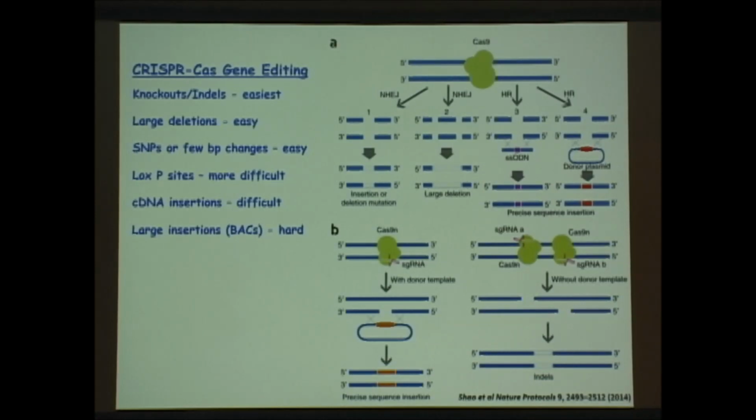LOXP sites are also more difficult. If you're trying to flank key exons with two separate LOXP sites, we're going with two different CRISPRs and two different repair templates to introduce those LOXP sites. What happens is you'll get one that goes in, but then the other one doesn't go in, or if it goes in, it'll go in on the opposite allele. So getting two LOXP sites in cis and not in trans is a low efficiency proposition. So now, if you get one LOXP site in, you simply take those animals, grow and expand them, use them as donors, and then insert the second LOXP site.